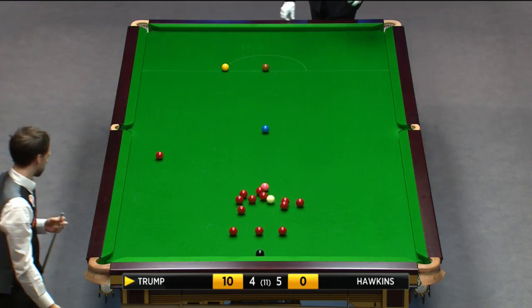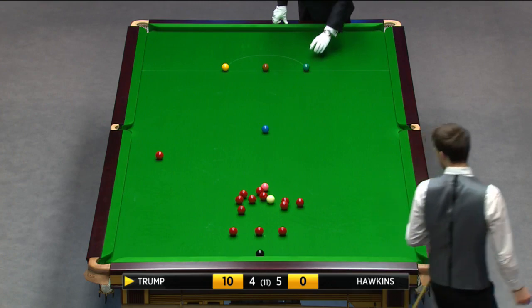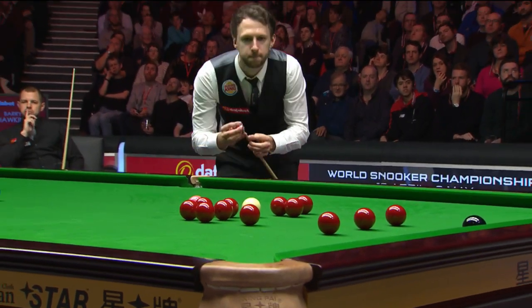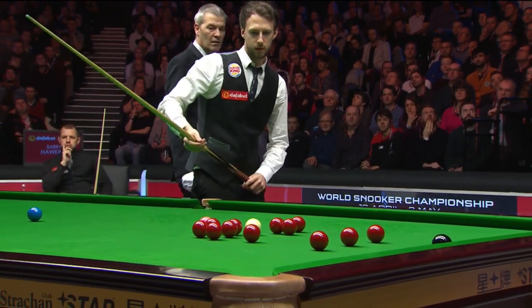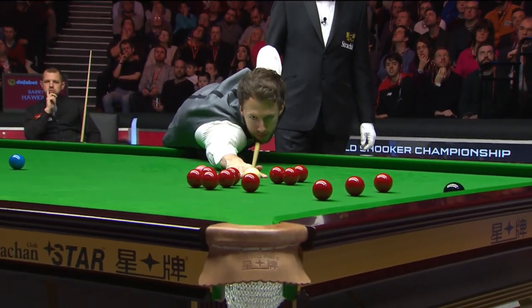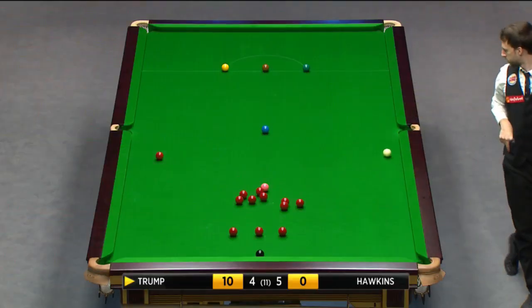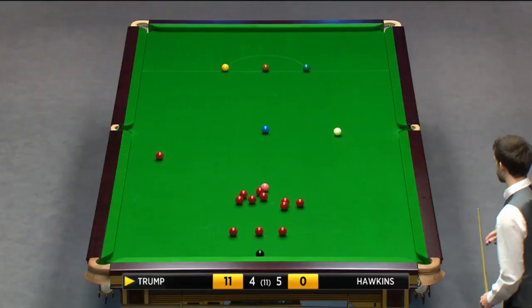Well, that's knocked the black safe. It wasn't an awkward position anyway. He's on a red here, but he'll have to call on all his cue power to screw back. He'll catch the reds. I don't think he might be able to pinch a little bit and avoid that. Yeah, he did. 11. And he played it well.